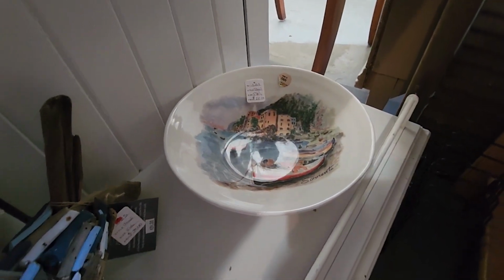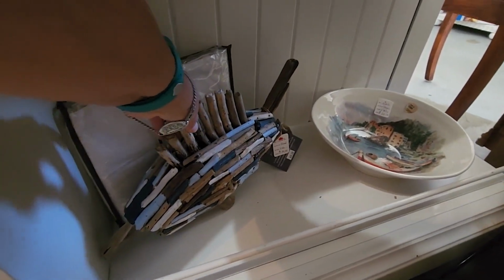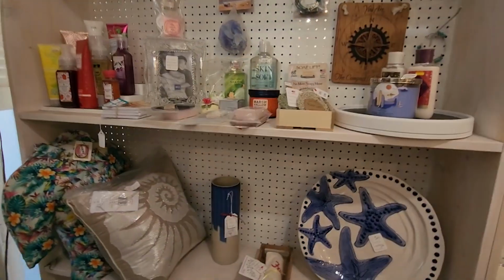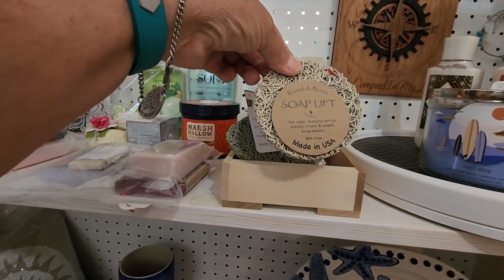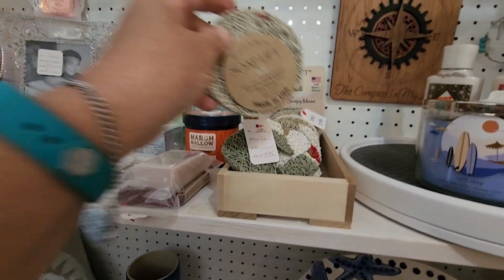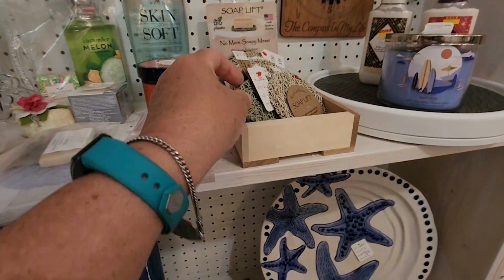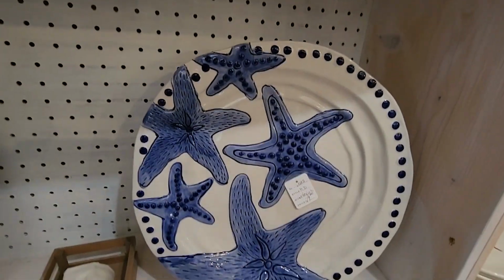Ooh, look at that. Made in Italy. That's a Sorrento. Oh, this is Sorrento. Ooh, this is neat. $32. Oh, I love places like this. You could go home with everything, literally. No soapy mess. I've heard of these. These are so neat. They're all handmade. It's like a recycled plastic that they use. Or not like, it is. Oh, I didn't even see the starfish plate.